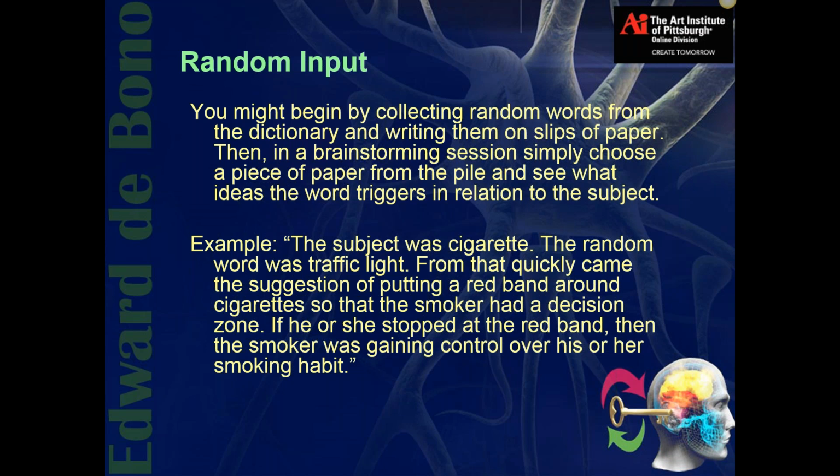But the subject was a cigarette, and the random word was traffic light. So you see here, the random word, of course, was a strange one, traffic light. From that quickly came the suggestion of putting a red band around cigarettes so that the smoker had a decision zone.